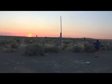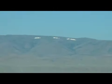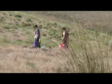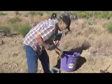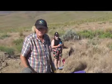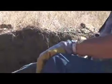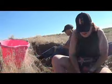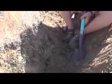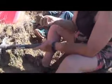The next morning, as the sun's starting to rise over the distant horizon, we take off. We're going down by McDermott, Nevada, and see if we can dig some of that very, very precious gem quality petrified wood. We have our tools, and Marge and Annette are hard at it by the time I walk down to where the digging is.